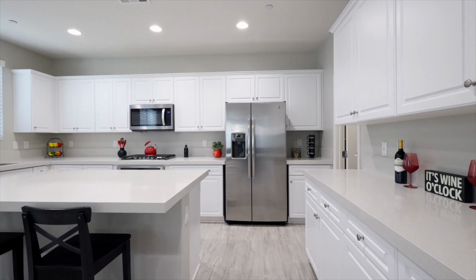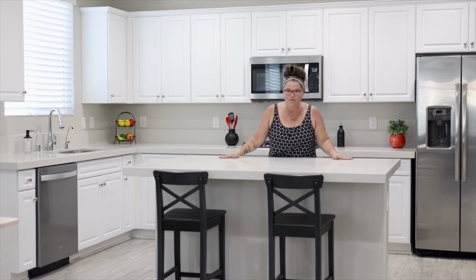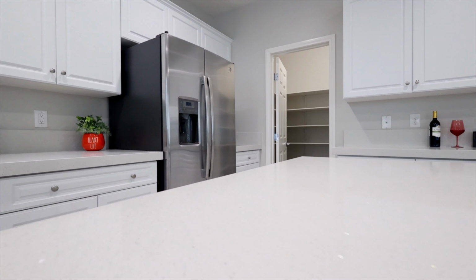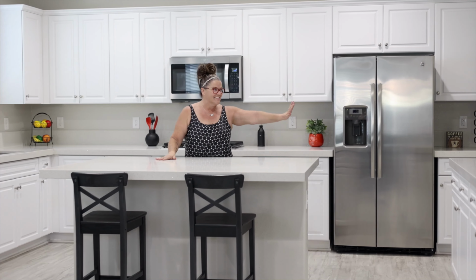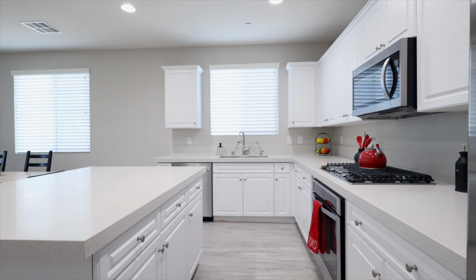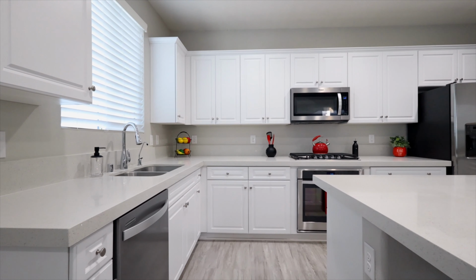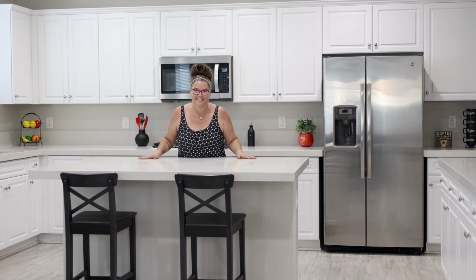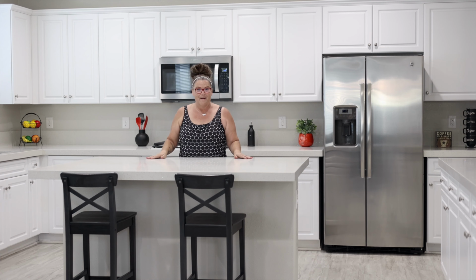And what did I tell you? Is this not like a model home? I mean, look at this island. It is huge, and it's got quartz counters with my favorite sparkle. Tons of cabinets and storage and stainless steel appliances, walk-in pantry. I mean, like, I may even cook if I had this kitchen. I love that it opens up to the family area, so I can't wait for you to see more.